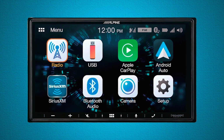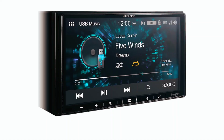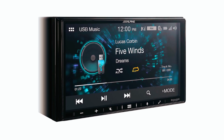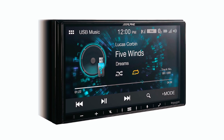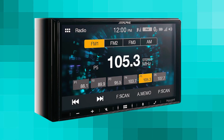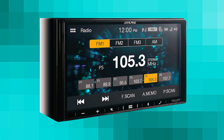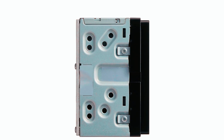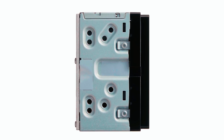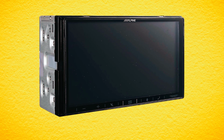XW650, often celebrated as one of Alpine's best value head units. Like the W690D, it features a 7-inch capacitive anti-glare touchscreen and is extremely shallow at around 50 millimeters in depth. It supports both Apple CarPlay and Android Auto via USB and includes advanced features like a 9-band equalizer, time alignment, and 4-volt pre-outs. It's also expandable with Alpine's KTA-450 power pack, enabling powerful system builds without a full amp rack.